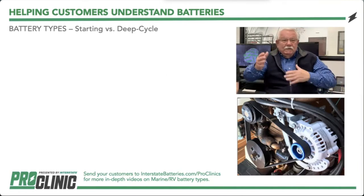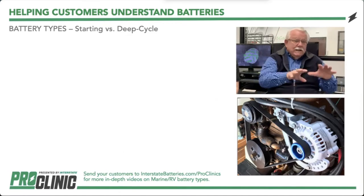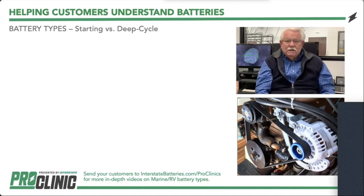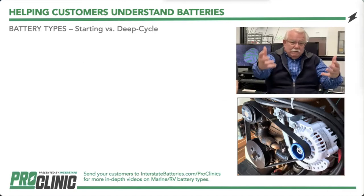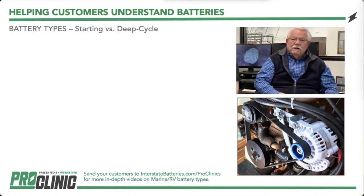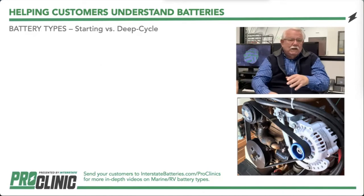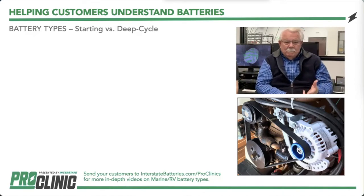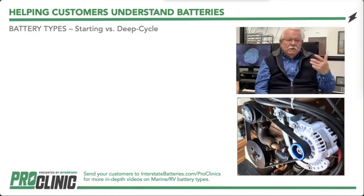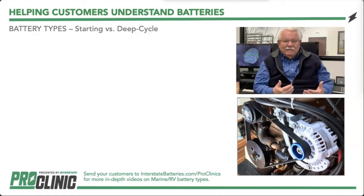First of all, let's start by talking about the types of batteries. Starting batteries and deep cycle batteries. You have a starting battery in your vehicle. You need it for that quick burst of energy. Driving down the road, it's recharged or at least maintained by the alternator, etc. But then you have deep cycle batteries that you're going to use for accessories in your RV or your boat, etc. So there's a lot of difference between those two types of batteries, how they're manufactured and how they're maintained.